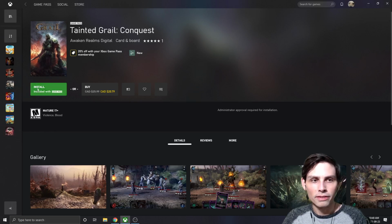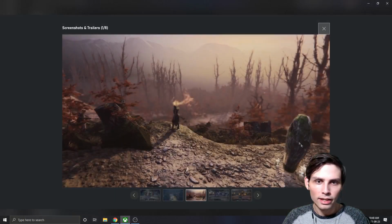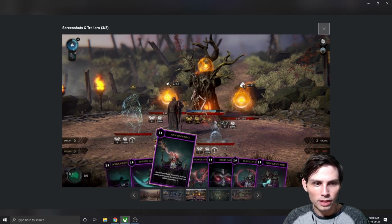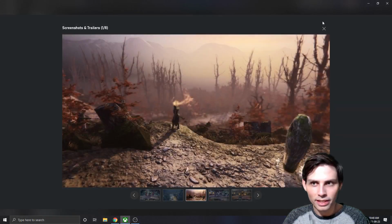I can just install it because I have Game Pass. I could buy it permanently, and we're going to get back to that, for a discounted price. And then I can go down here and look at screenshots of the game, like, okay, so it kind of looks like this. Here are my cards at the bottom. Looks like I have energy and resources, and yeah, it looks like some kind of roguelike RPG card game thingy right here.